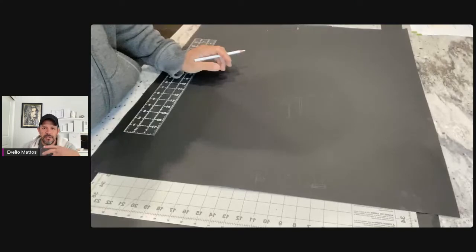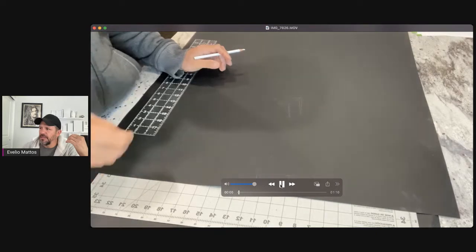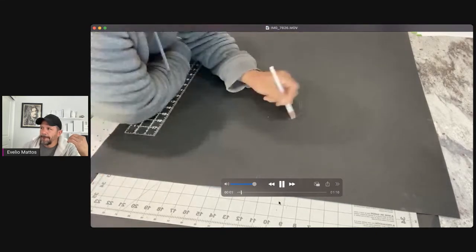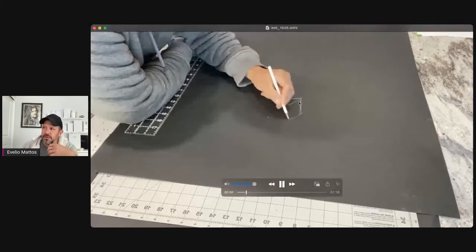Okay, so if I am going to create this, I'm going to share my screen and show you the process that literally happened 30 minutes ago, at my kitchen counter, on a large sheet. I sketched out the idea in pencil. I didn't think it was visible enough, so I went back over it in white pencil. Right, so here I am, basically just drawing a lock.